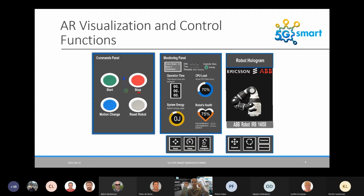At the top, the robot information like ID, model, and time information is available. And then behind, we have 4 robot status indicators. Operation time, to monitor how long the robot is in operation. System energy, to monitor the system energy consumption. CPU load, to monitor the robot performance. And finally, the robot health, to support robot maintenance time scheduling.